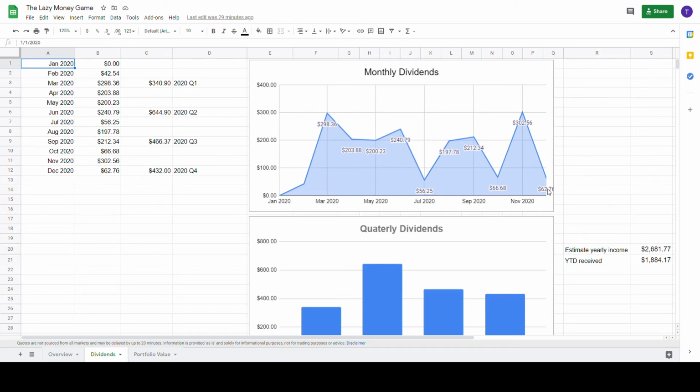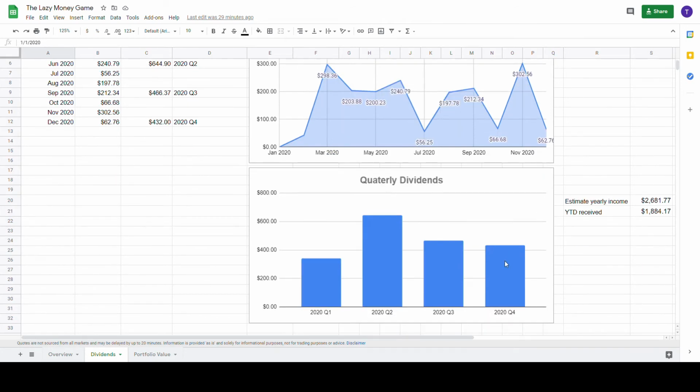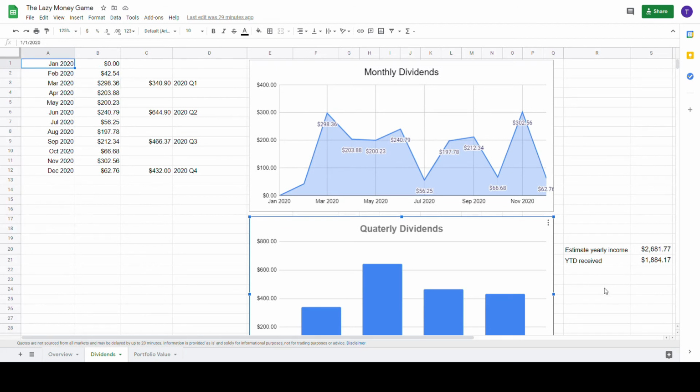So currently I have received $62 this month so far, and we can see that Q4 is starting to catch up on Q3, since I have received $432 so far in Q4, and I received $466 back in Q3. So an obvious goal for me to have next year is, for instance, trying to see if I can increase the yearly dividend income to around $3,000.